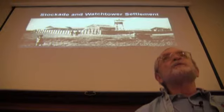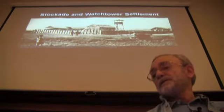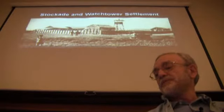Economic viability wasn't the idea. The idea was getting a footprint on the ground. So when Israel was divided up according to the mandate, the revised mandate, there'd be a Jewish footprint in the Galilee, for example. So there's an example of a stockade and watchtower settlement.